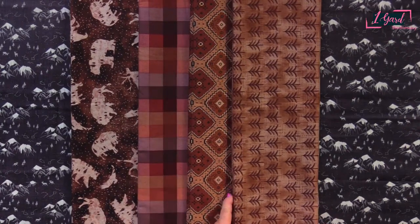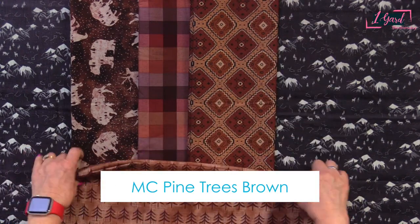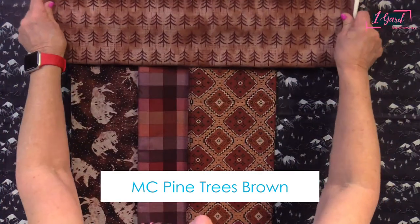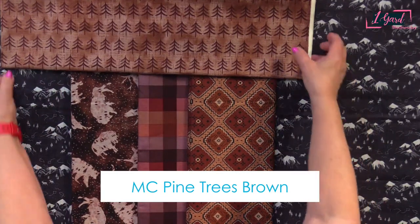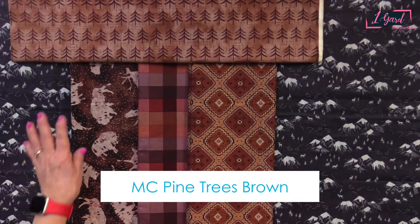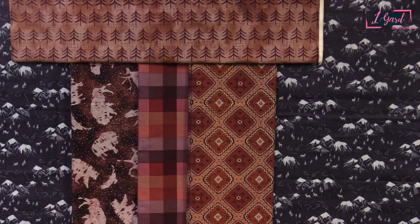And then we have Pine Trees Brown. I have this turned, actually, so just know that Pine Trees Brown, I'm going to put it up top, is going to be the same orientation, directionality as Mountain Peaks. It's just how I have it folded that makes it look like it's different. I love this print, and I used it quite a bit, and I can't wait to show you.